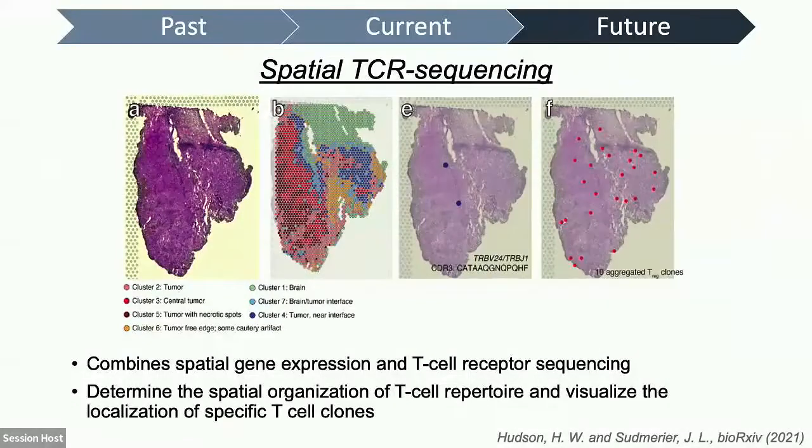So now we move on to future technology. Future technology has to be a multi-omics approach, such as spatial TCR sequencing. Spatial TCR sequencing combines spatial gene expression and T-cell receptor sequencing, which determines the spatial organization of the T-cell repertoire and visualizes the localization of specific T-cell clones. It is especially useful to track specific T cell clones and their interaction with surrounding cells, either immune cells or non-immune cells, providing antigen exposure potential and antigen specificity in this dynamic tissue microenvironment.